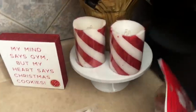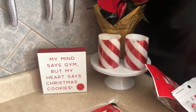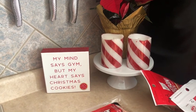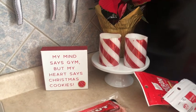Do you guys like my cute little decoration up here? Does anybody else go through this too? Definitely my mind says Jim, but my heart says Christmas cookies. I mean, give me a thumbs up if you're with me on that one.